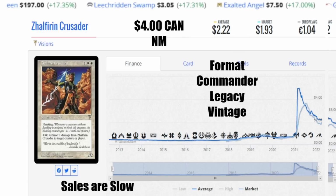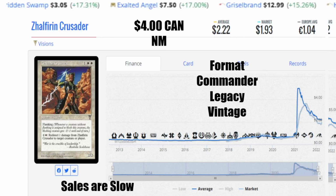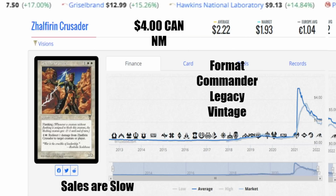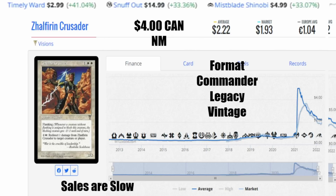He's only $4 Canadian near mint. The average price is $2.22. The market price is $1.93 US. And you can see there it's €1 and 4 cents to get that card. And of course, he was as high as $5-6. He's bottomed out. He's still a little pricey in terms of like Canadian price.